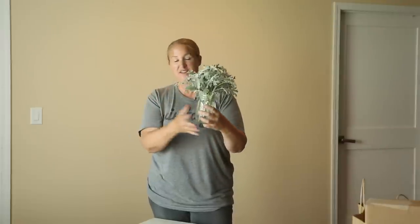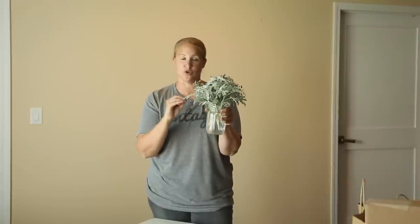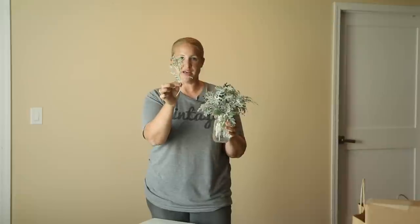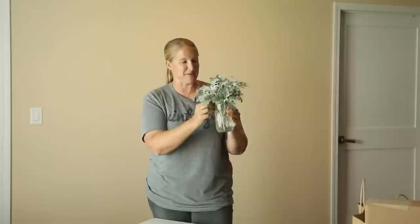But anyway, one of the beautiful things that I harvested was this dusty miller. Now these were some side shoots that grew at the base of some of the main plants. And so I thought, well, I'm gonna clip these because some of these will be excellent accents in those little jelly jar arrangements. I mean, you got to use everything possible, right?